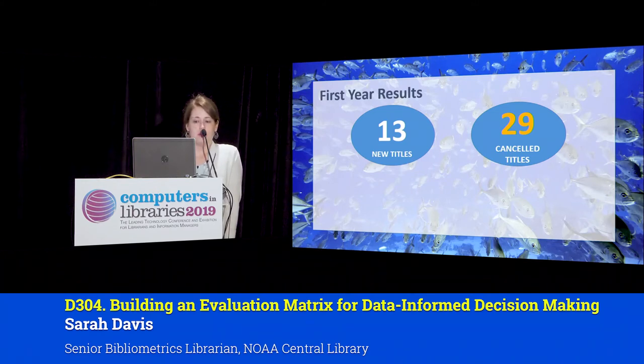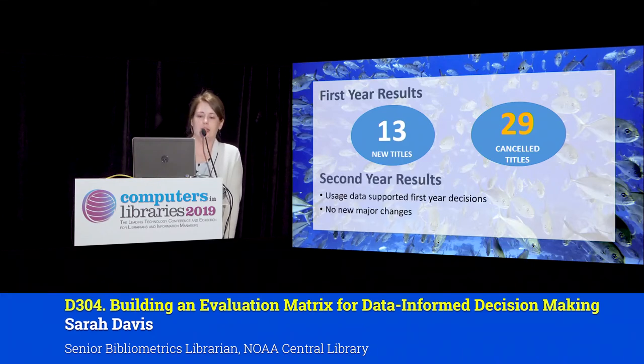And we used the savings from that to purchase 13 new titles, including several that were canceled in 2012, like our beloved Marine Policy. We did it again this year. It was a much quicker, smoother process all around, from the data collection and processing to evaluating them. And we didn't end up making any major new changes. There were a couple titles added, but mostly our data supported the decisions we made last year, which was very, it was nice. It was a good feeling.